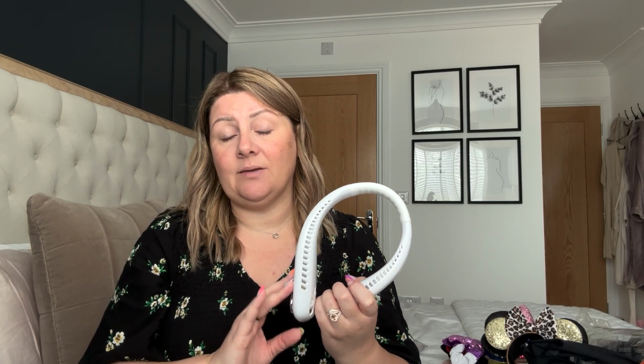And I think another thing that would be really good for these is taking battery packs. What are they actually called? Why has the professional name gone out of my head? Power banks, that's it, power banks.